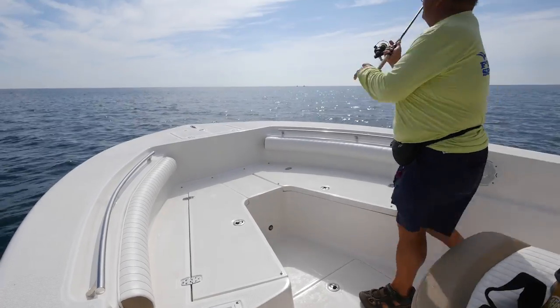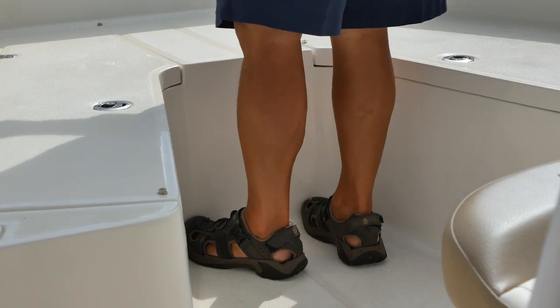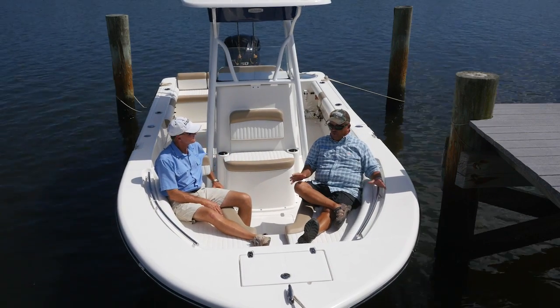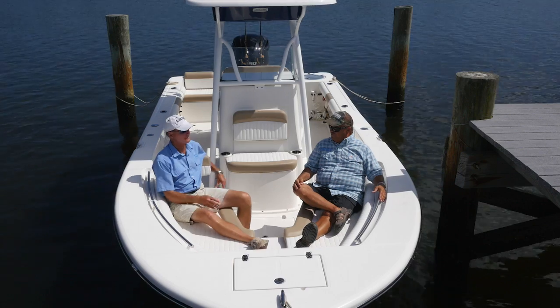Well, you can walk all the way almost to the bow, and you're still down in the cockpit. You haven't made that step up yet. So having that little area open in here, it's big. And then plus we've got additional storage down here in the floor. No, they did this area really, really well. Let's step back and look at the console because there's a lot to like there too.